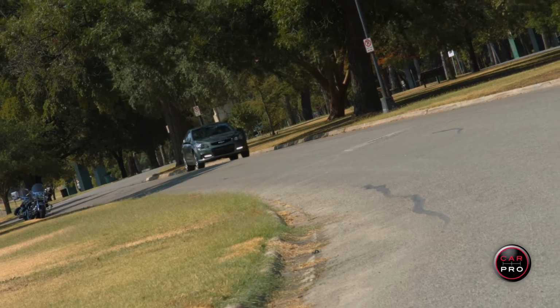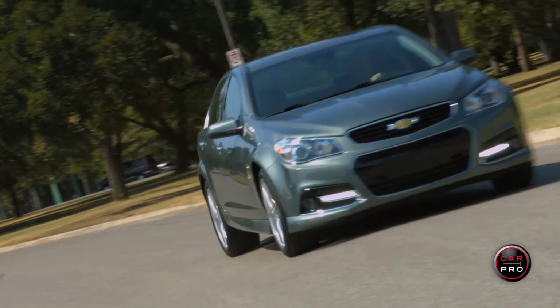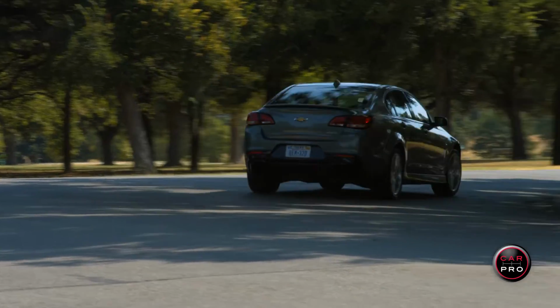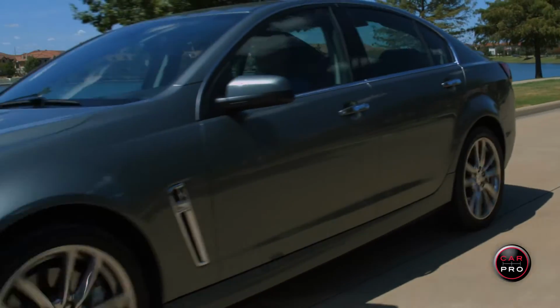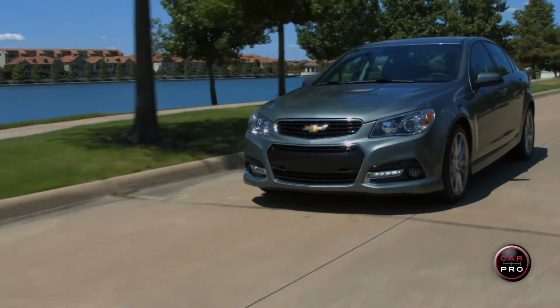Now, although this car weighs 4,000 pounds, the 6.2 V8 pushes the car from 0 to 60 in an impressive 4.7 seconds. Although this is a manual, you can get this car in an automatic if you wish. Either way, this car has a deep rumbling exhaust that sounds terrific.